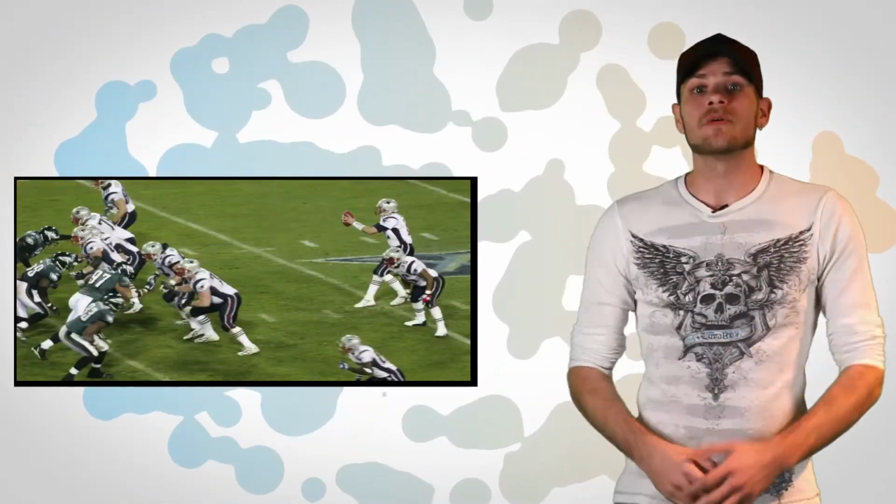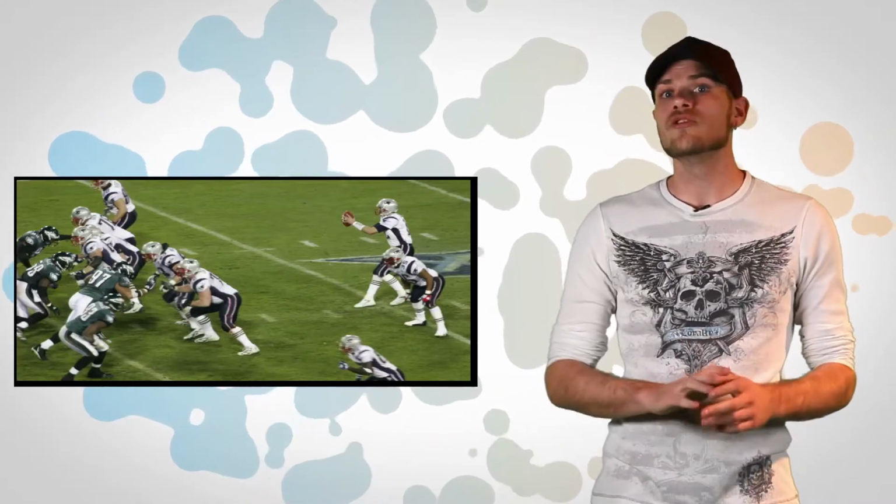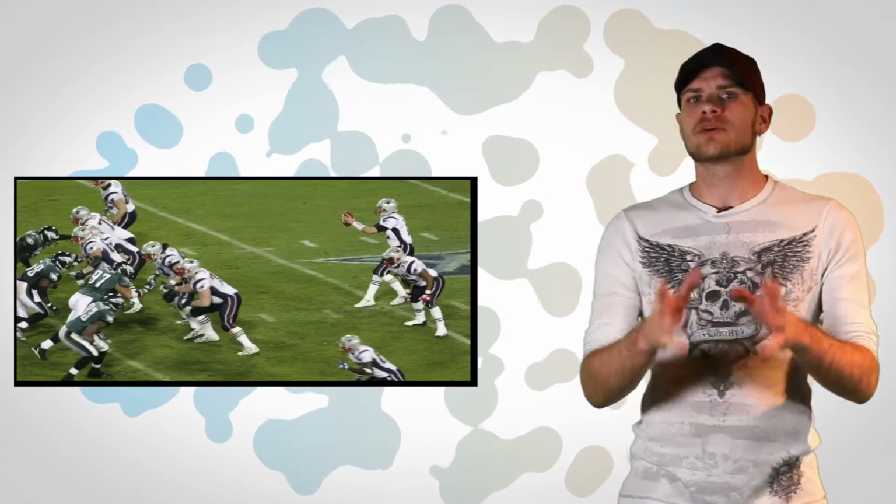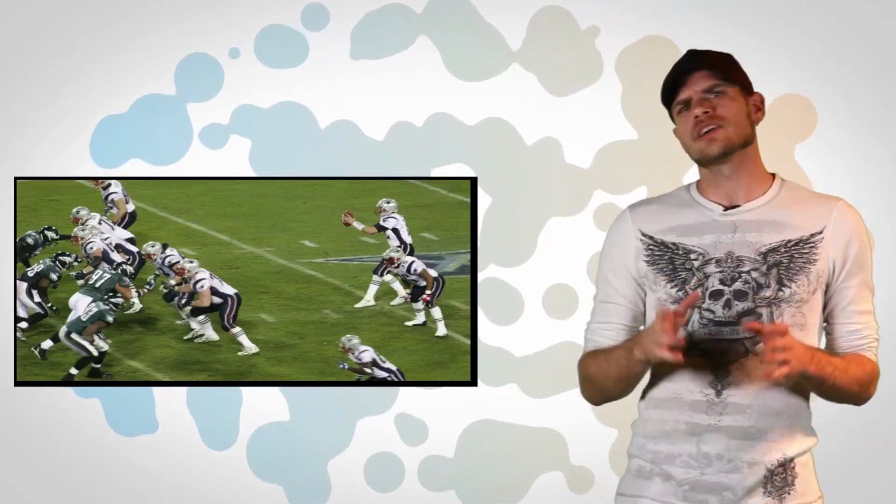Speaking of the Super Bowl, this year they're expecting to hit new records and easily surpass the 100 million viewer mark. But that begs the question, how do TV networks actually know how many people are watching their program? Well, the truth is they can't. However, they can get a fairly good idea.